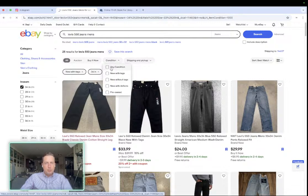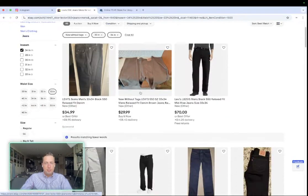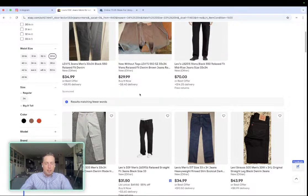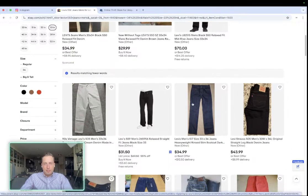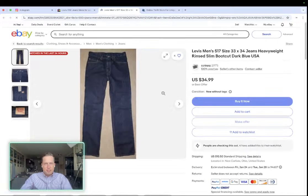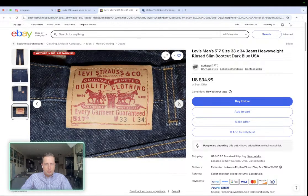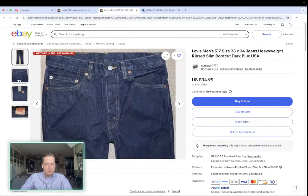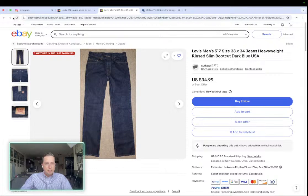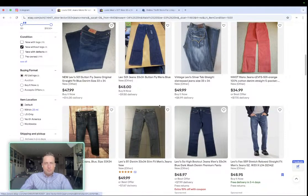So what we'll do is we'll go new without tags. So this is stuff that, I mean, I've even sold stuff on eBay where I just took the tags off, wore it a couple times, and then decided I want to sell it. So it's still essentially brand new. It just doesn't have the tags on them. So let's see. These look very promising. Dark wash, 33 by 34. Okay. Let's see what else is available.